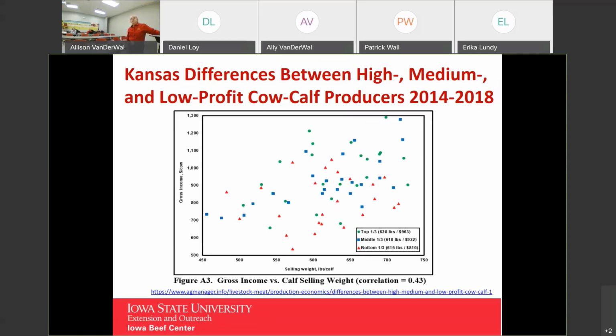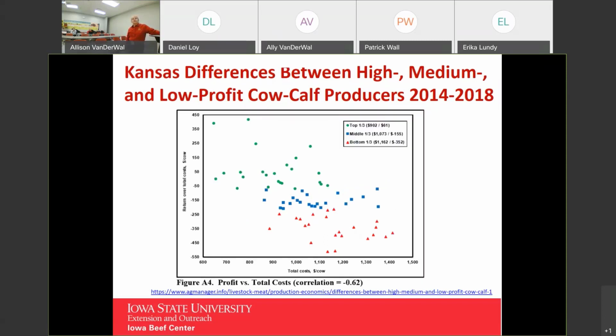predictor. This one is looking again at gross income on the vertical bar and the calf selling weight on the horizontal bar. Again, supports that Iowa State data. It's kind of a shotgun pattern, right? So weight alone is not a good predictor. They've got to work together.